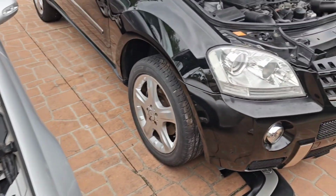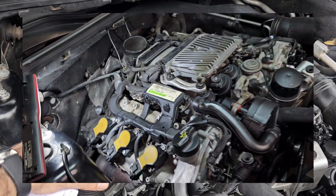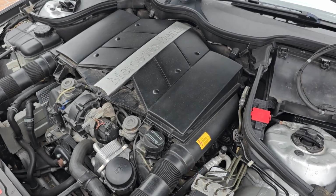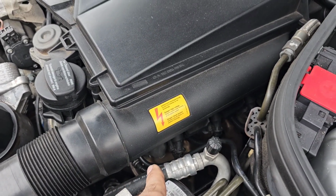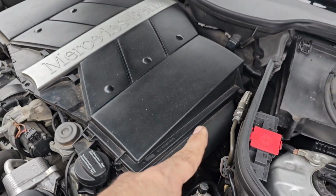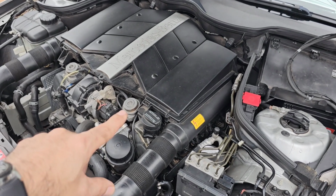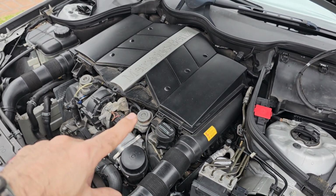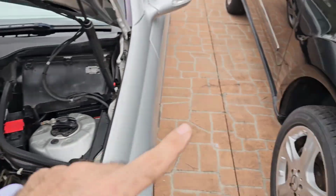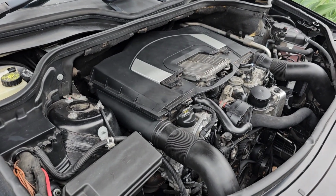Also, replacing the spark plugs on the M272 and 3 engines is much easier because basically these are on top of the engines over here. While on M113 and M112 engines, they are basically down there and they are a bit more difficult to access, especially the ones that are closer to the firewall. This is almost a one-day job, especially on the V8 M113 engines because of that issue, but on the newer engines, it's like an hour of job for the replacement of all the spark plugs.